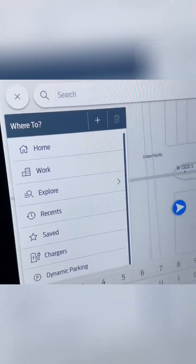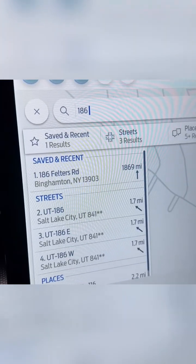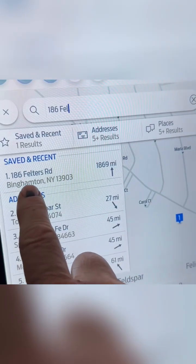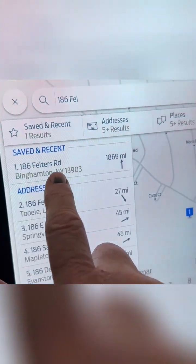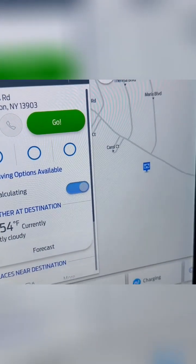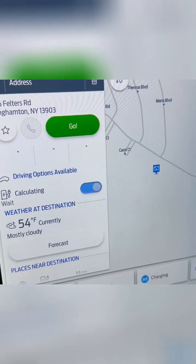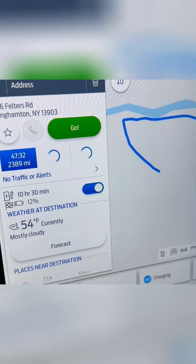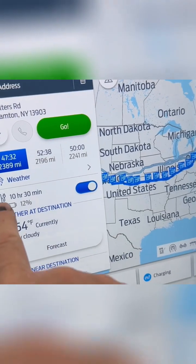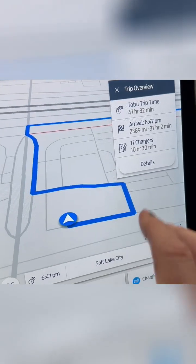I'm going to make this hard and see if I can type this in. 186. Okay, we're going to go cross country. 186 Felters Road, Binghamton, New York. That's my home address, my childhood address. So let's go ahead and set that. It's calculating. Only 47 hours. Look, it's got the charging times and everything else. Now we hit go. Please drive to highlighted route.